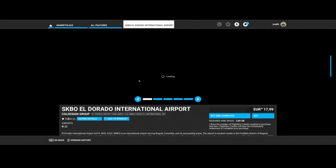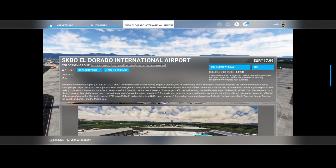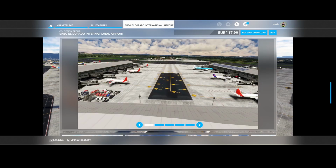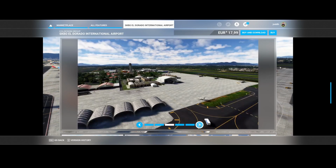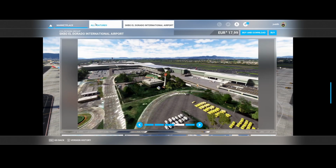Then El Dorado International Airport, Sierra Kilo Bravo Oscar. It's in Colombia, Bogota. So it's an international airport serving Bogota, Colombia and the surroundings. Not too much information about what's included, but here we can see some screenshots. So you can still fly to Bogota if you want using this nice package. So pretty cool.